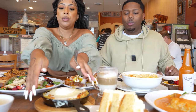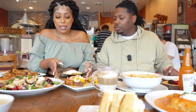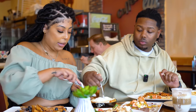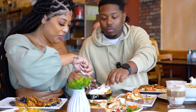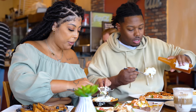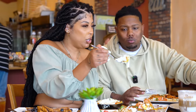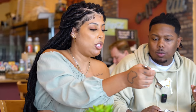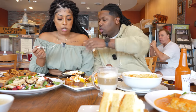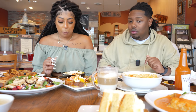You guys, this little item right here, I don't know what it is. It looks like an omelet. Made in a skillet. This hot sauce again. It looks like a quiche. That's what it's giving, like a spinach quiche. It has spinach in it. It has sour cream on top. It's really soft. And it's still very warm. That is so fresh.